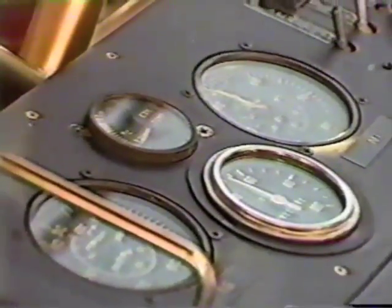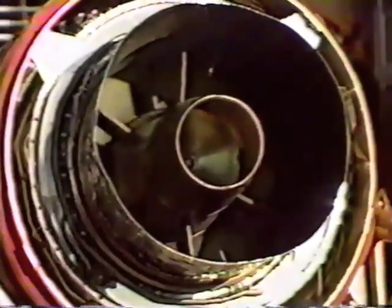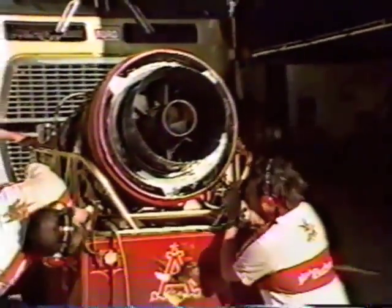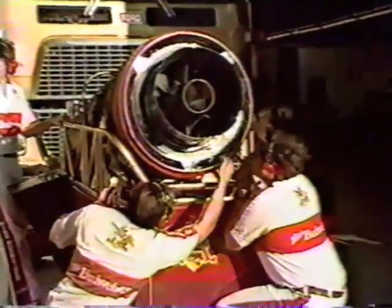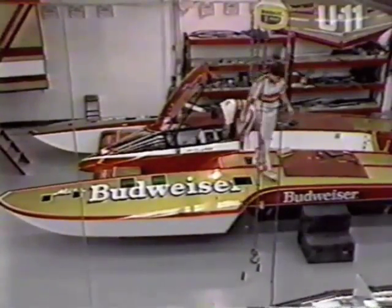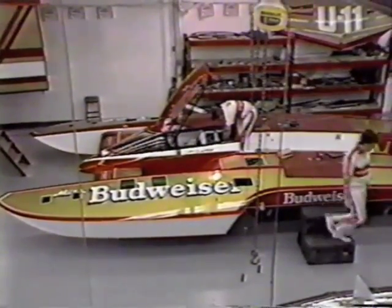It is here at the Budweiser Boat Shop in Seattle, Washington, that champion racers are built virtually from scratch. Tended to year-round by a crew of 9 specially trained designers and mechanics. Their challenge: construct the fastest yet safest hydroplanes in the world.